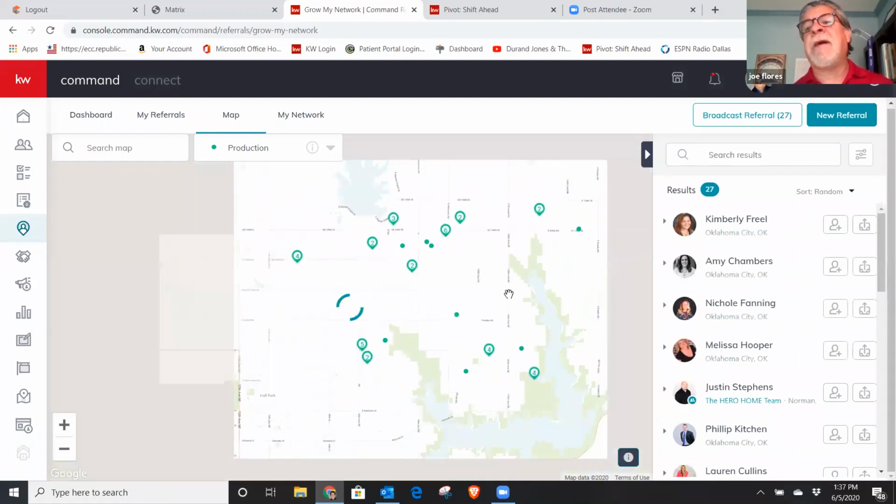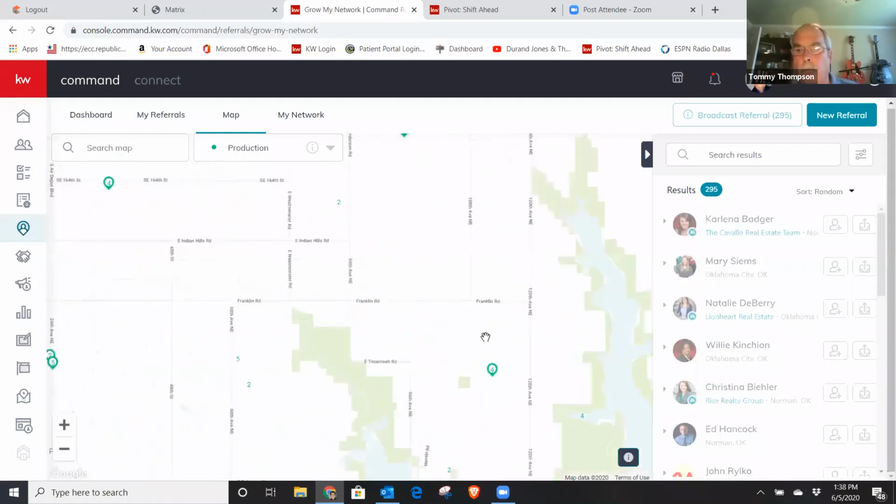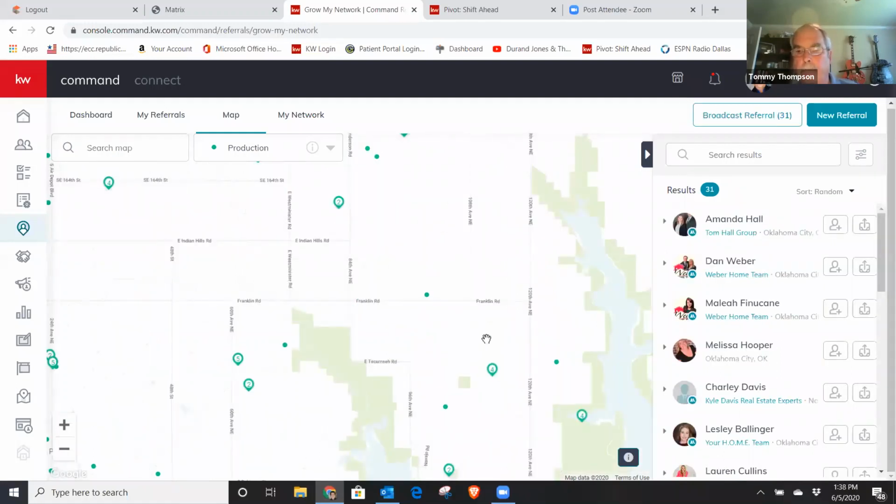Right, because you don't want to send a broadcast to, for example, I'm zooming out, and you can see how the number changed to 295. That's just crazy. Well, once you get below 100 people, that broadcast referral icon will engage. Oh, it is 100? Okay, I thought it was 50. So click on that broadcast referral, and I'm going to point something out. Here's the 31 agents that are in that geographic area.